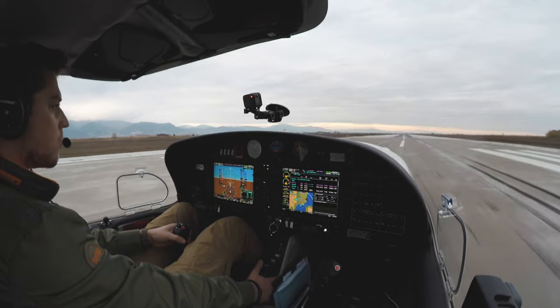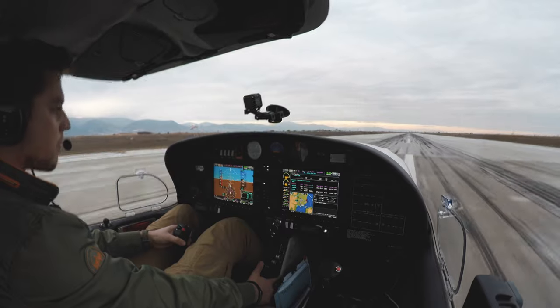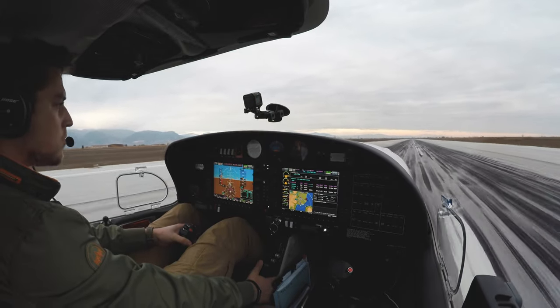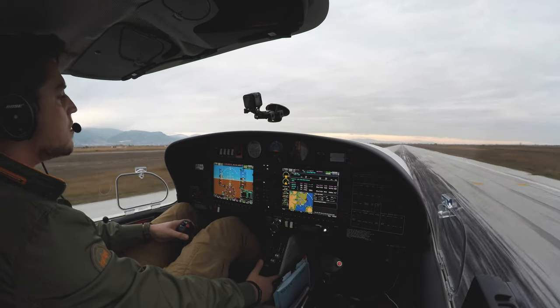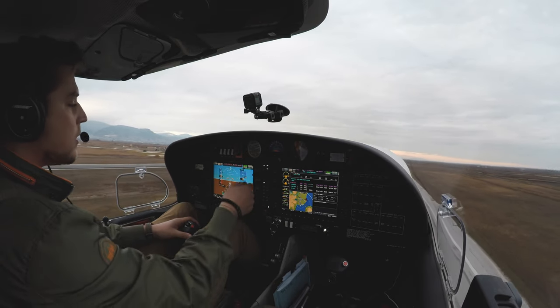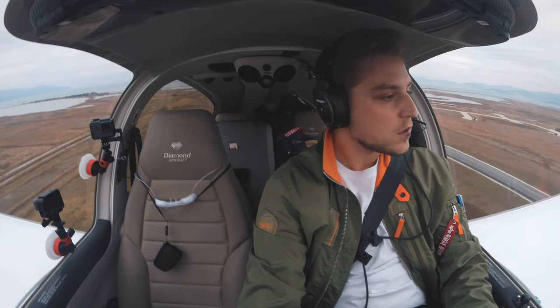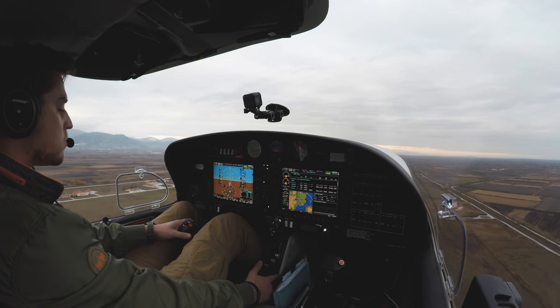QNH 1020 runway 05. And ground effect, rotate. Positive rate, brakes. Gear up, haha. Target speed 72. So Fabio, he's blinking down there.